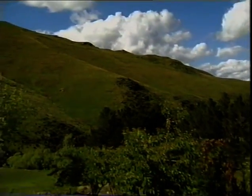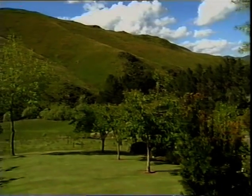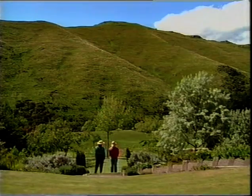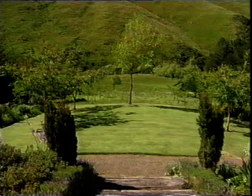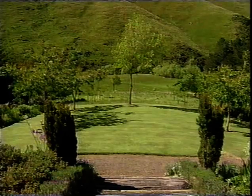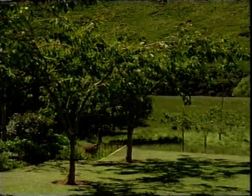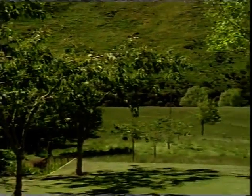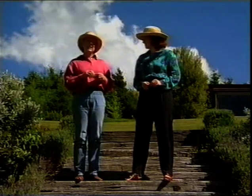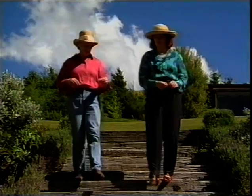Ever aware of the imposing and dramatic landscape, the Rutherfords have emphasised the strong lines of their surroundings in a formal area of their garden. We planted the plane tree years ago, and then I planted these 6 Mount Fuji cherry trees. And they worked out so well that we planted another 10 in the front paddock to lead your eye out into the landscape, to bring it into the hill, into the garden.